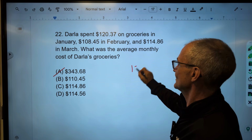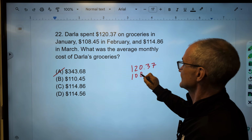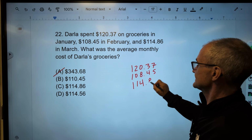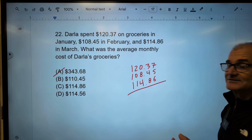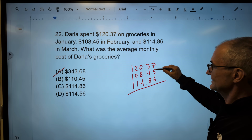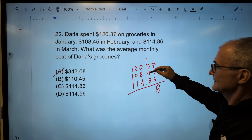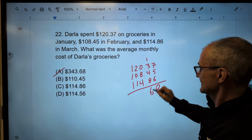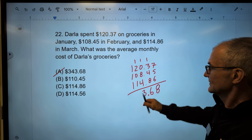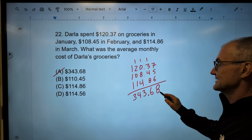So I've got to take the 120.37, add it to the 108.45, add it to the 114.86. I add all three of those together and divide by 3. There will be one little trick here because they are so close. 7 and 5 is 12, and 6, 18. Carry the 1, 4, 8, 16. Carry the 1, 13. Carry the 1, 4, 3. So the total cost is $343.68.